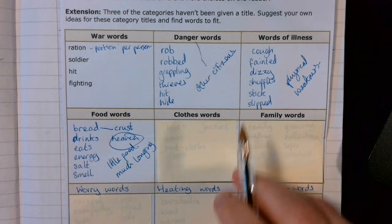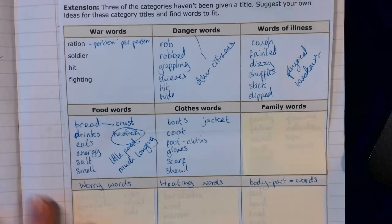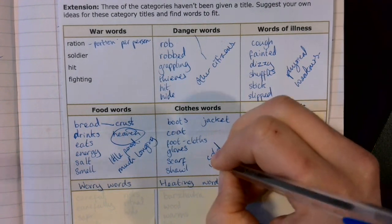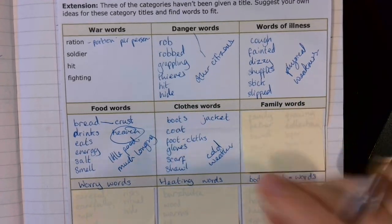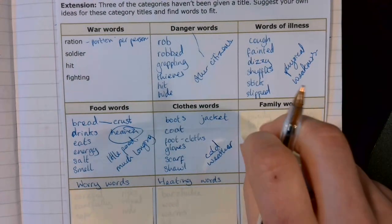Quite sad, really. What do we learn from clothes words? Well, I picked out boots, jacket, coat, footcloth, scarf, scarf and shawl. Oh, they all sound like cold weather clothes to me. And it also shows how important that is to survival, because if she can't queue for long enough, she won't get the bread. About family.